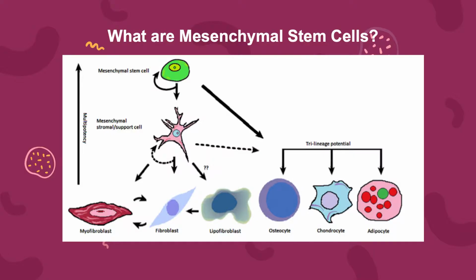So what are mesenchymal stem cells? Mesenchymal stem cells are adult cells that go through a process called differentiation, which means that they basically become different types of cells with specialized functions, such as fat cells, bone cells, and muscle cells. And these cells were shown to be effective against many different types of diseases in culture models and in animal models.